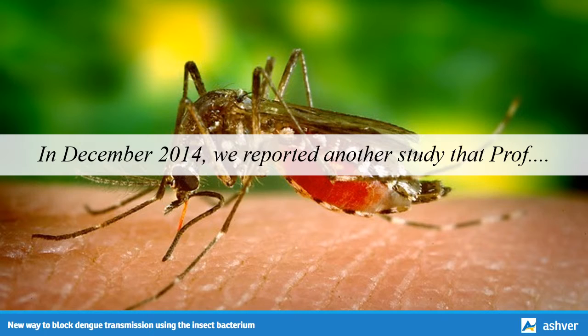In December 2014, we reported another study that Professor Simmons co-authored about the discovery of a new class of antibody that could lead to the development of a universal vaccine against dengue. The antibody can neutralize all four types of dengue virus when it is produced from human or mosquito cells. The hope is that the discovery will also improve laboratory tests for dengue.